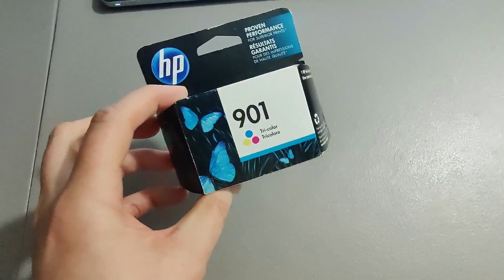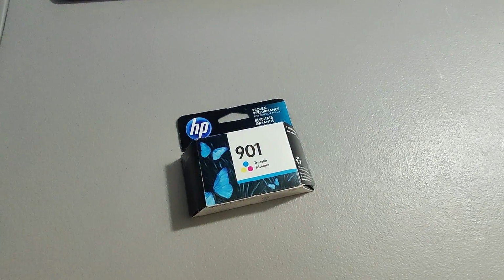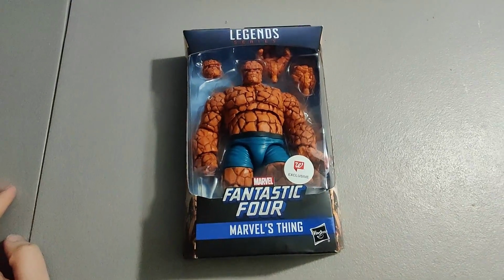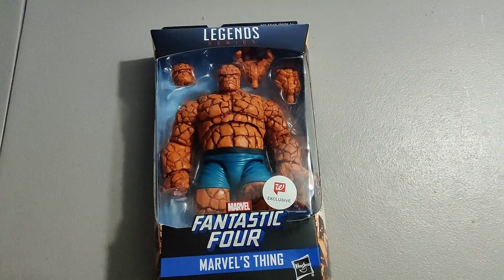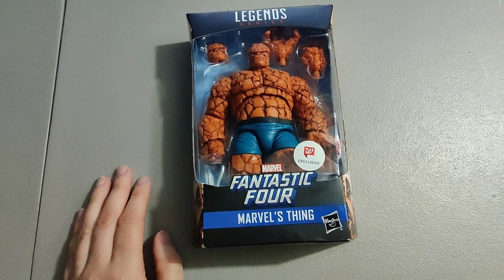Paid $1.50 for this expired ink at a thrift store and I sold it for $15. Got this Fantastic Four Marvel's Thing figure. I got this at the garage sale while I picked up a bunch of toys from the collector. I believe I paid $20 for this.